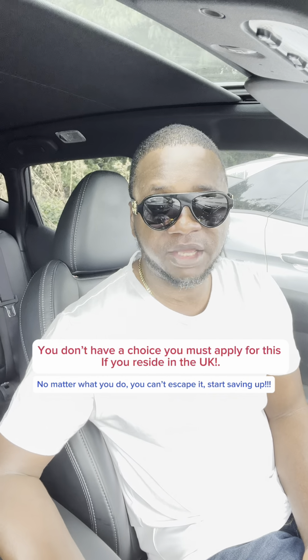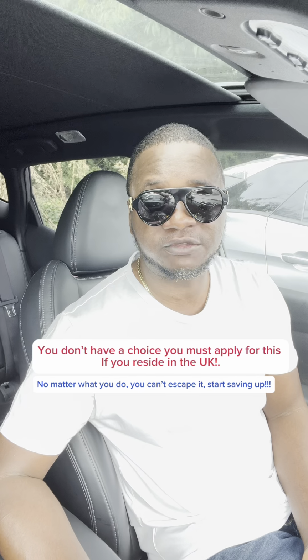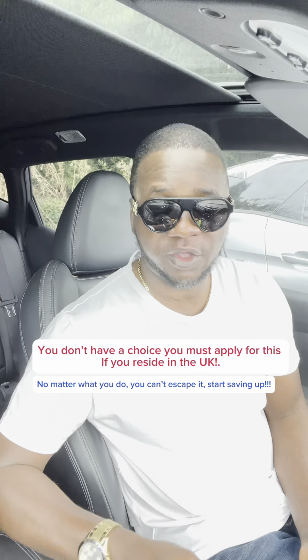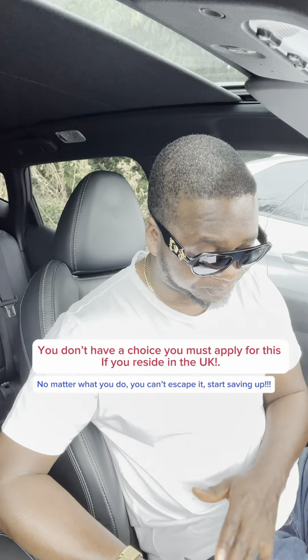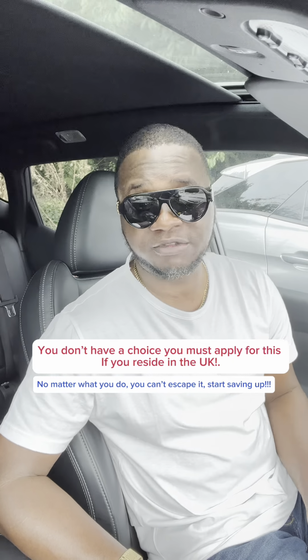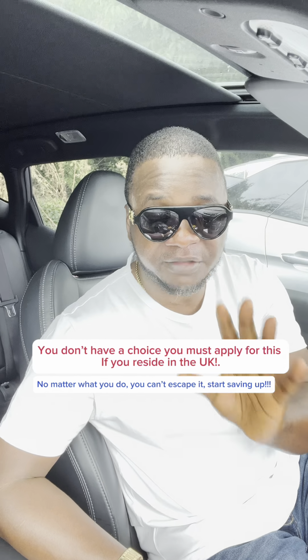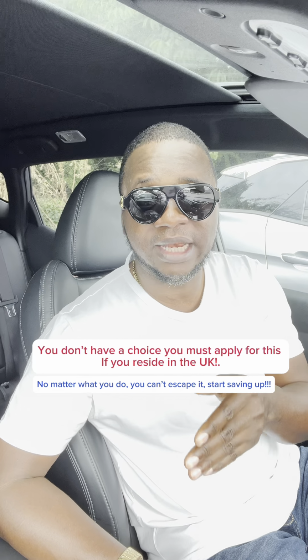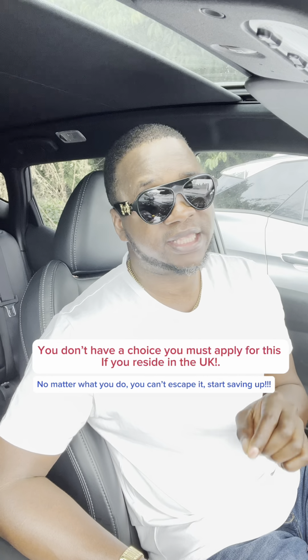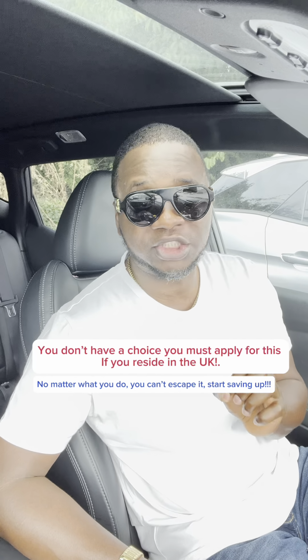Now, if you're a family of 4, at the rate of £2,885, multiply by 4, that will give you about £11,540. That is what it's going to give you specifically. And then there's the £1,500 legal fee, just in case you want to use the service of a lawyer. You will need to pay an extra £1,500. That's what the lawyer will charge you.